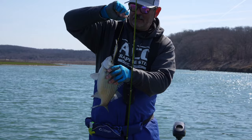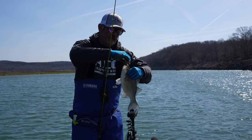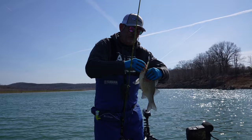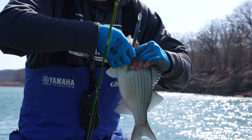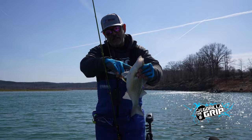You gotta grab them right there. Right there behind the gill plate. If not, they will spank you. And something else that I have never before this year or last year ever used gloves. And one of the reasons that I started using gloves are these fish right here. And these gorilla grips have been wonderful, because I have been cut more often than not just on the gill plates here, because they've got them sharp.